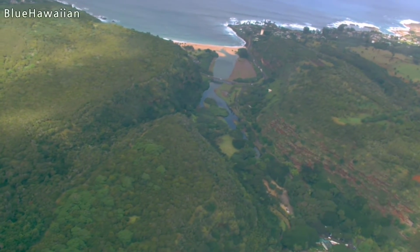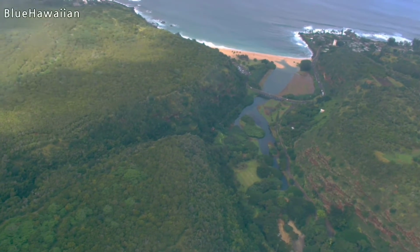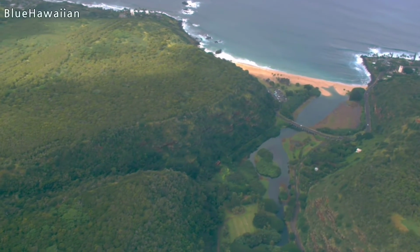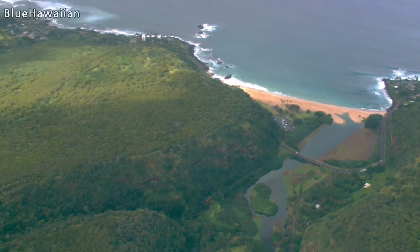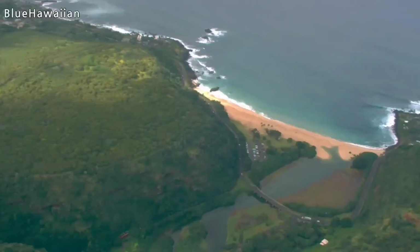Waimea Bay off our left. This is where they hold the surf competition, the Eddie. It's at least 20 feet. About 6 months ago, the Eddie was going. It was over 50. It was like 60 feet right here. It was crazy.